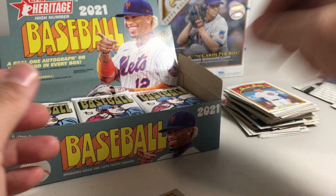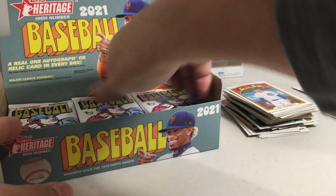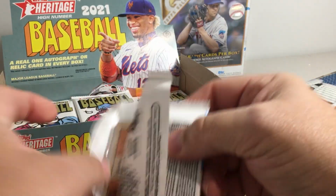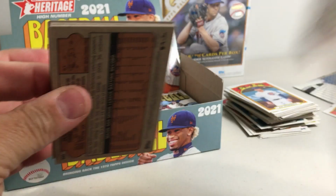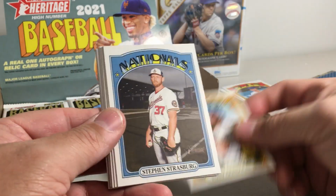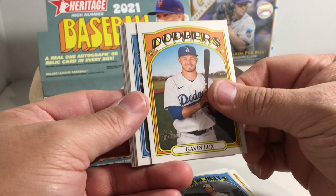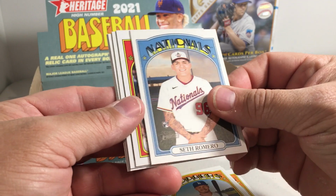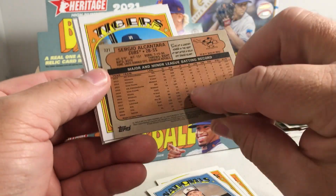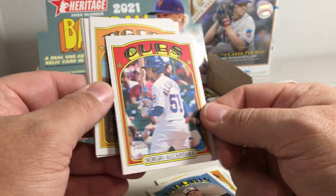Okay. There's the Nick Anderson card. Tony Gonsolin, Steven Strasburg, Gavin Lux, Seth Romero, Sergio Alcantara. Now that looks like an action image. No, it is a short print though, number 721.